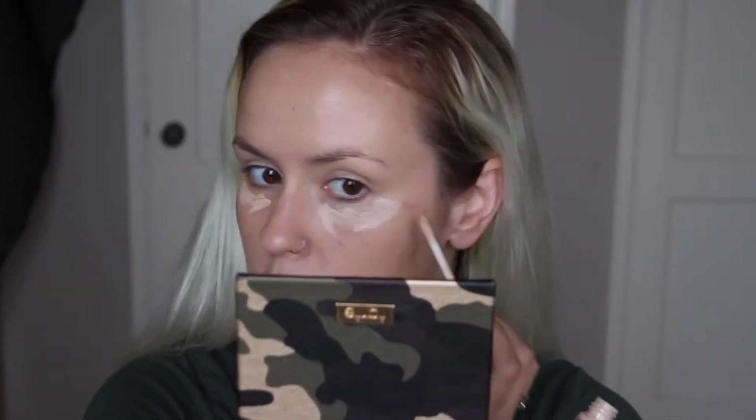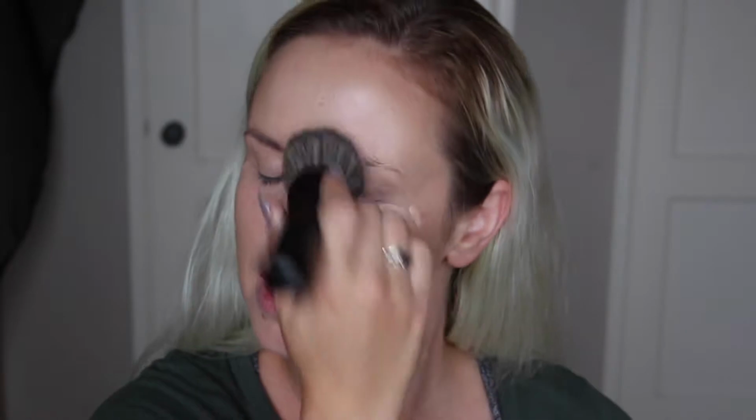And I just kind of lightly apply this because I'm not looking for full coverage. I'm just looking for a little extra coverage. I'm gonna go in here, down the nose with very light coverage. And because I'm baller, I'm just gonna use the same brush because again, this is quick and easy glow time. Your boyfriend's yelling at you to get out the door and like, okay, I'm going. So we don't got time to be using other brushes.